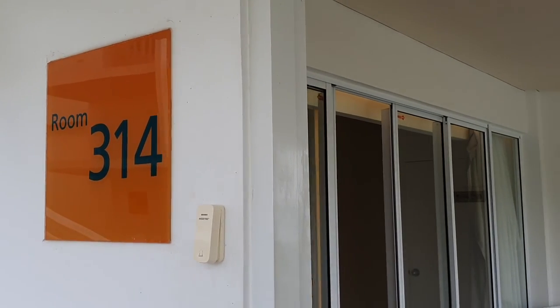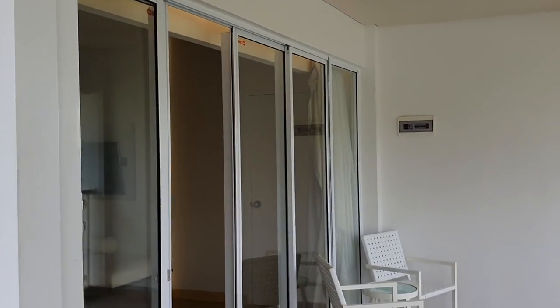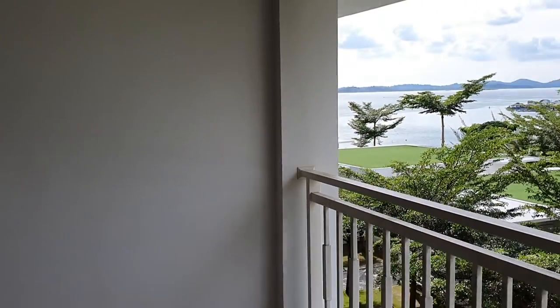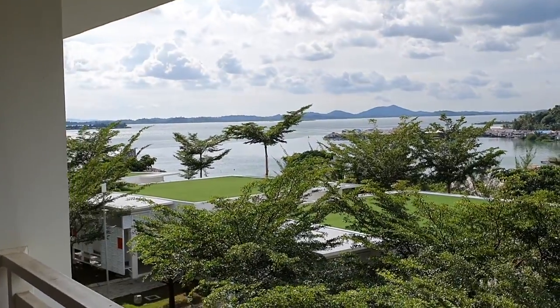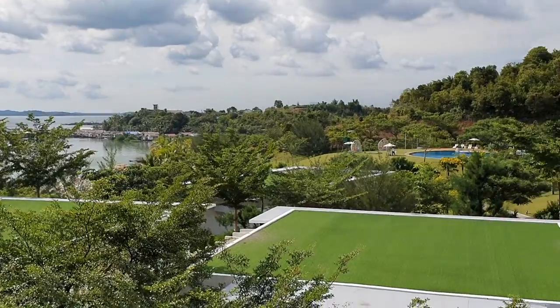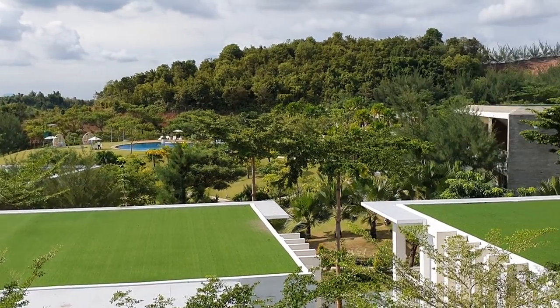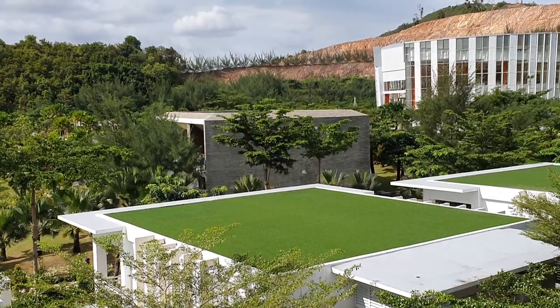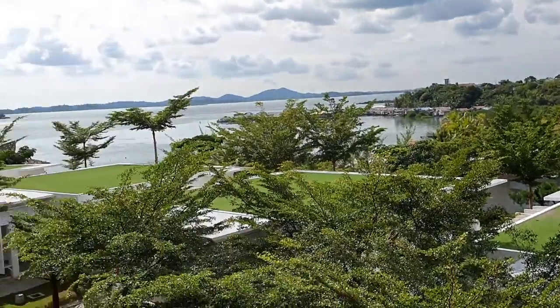This is our room 314 in Harris Resort, Balan, Batam, Indonesia. And as you can see, they have a nice beach view with everything. There's a swimming pool, gym, spa, restaurants, cafe. And let's take a look inside the room.